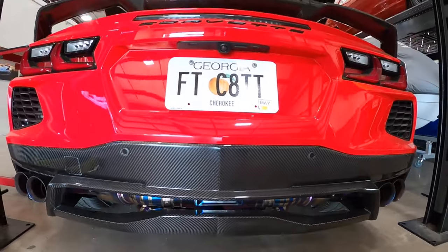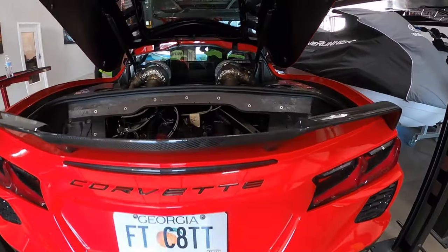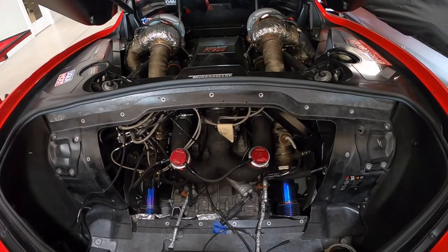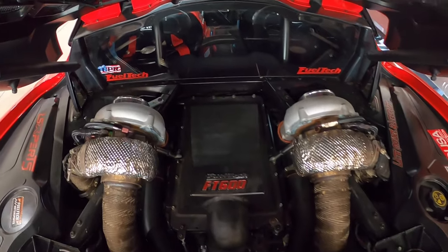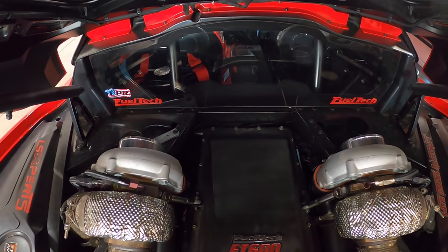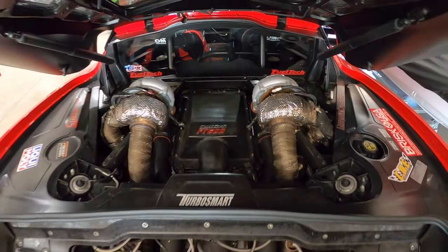So we're gonna take you on a little bit of a tour. We're gonna walk around the 72 Cuda. We're gonna introduce you to Anderson Dick, the president of FuelTech, who lives here in Georgia, and show you just some of the most amazing cars that we've seen in a really long time. It's not all Mopar, so don't get upset, but there are some really neat stuff. It'll definitely make the car guy in every one of you tickled.